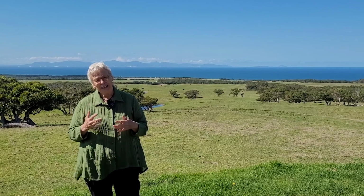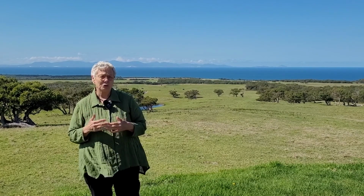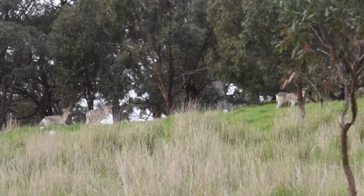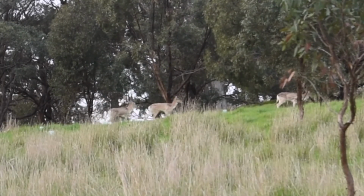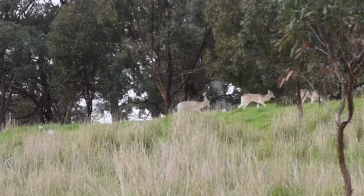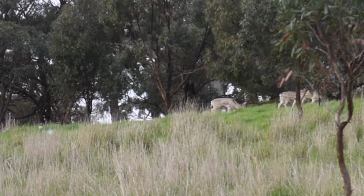But about 10 years ago, I saw the first deer. And when I saw it, it was at the top of Cape Liptrap Road. It was silhouetted against a setting sun. It was a fallow deer, a stag, and he looked just beautiful.